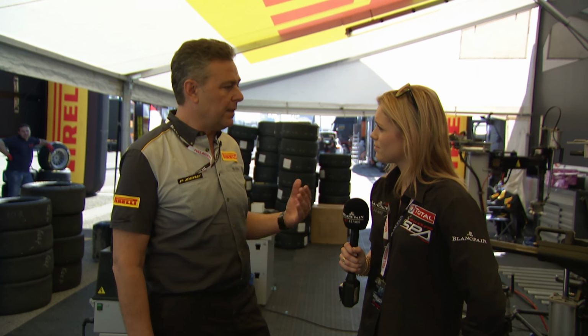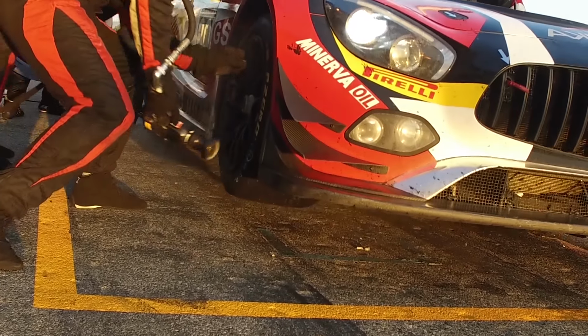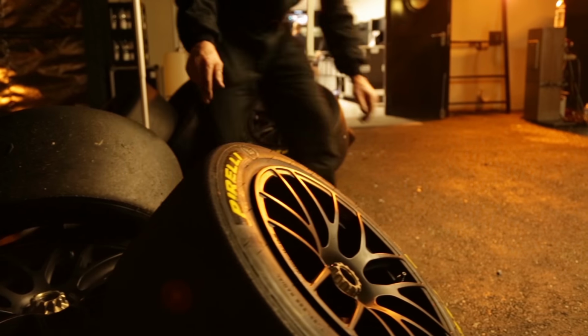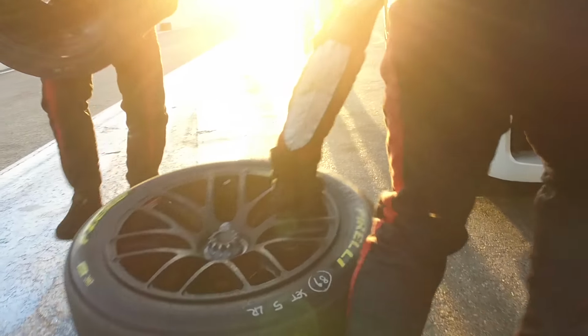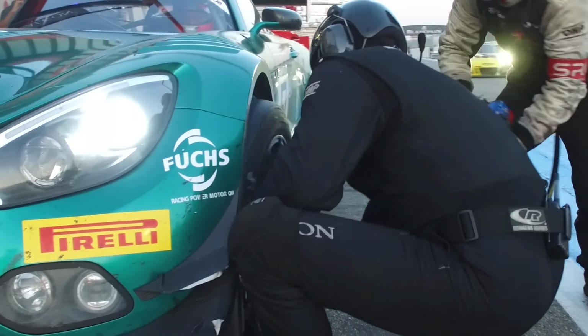And we have engineers that are in the pit lane to support the teams during the race weekend. They are walking across different teams to check temperature, to check pressure, the wear profile, and after each event we collect back all the tires to check and analyze different parameters and improve the product year by year. We have many other quality controls in the factory that obviously you cannot see here, but it is very important for us to provide a top product in a top series.